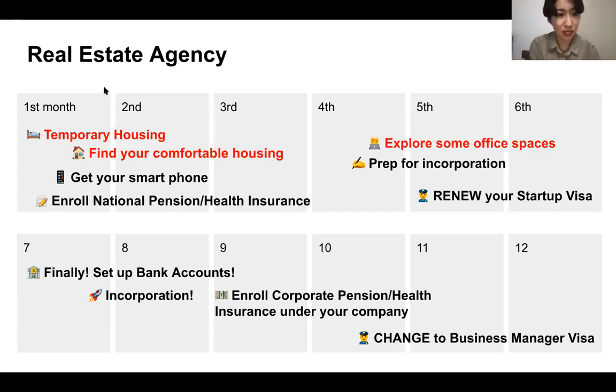Then we can process. The process of applying for the startup visa will take the time that you edit or revise your application, plus the interview, plus the time that Shibuya government prepares the proof letter. As long as your application is perfect, I would say the process is going to take 2 weeks. After 2 weeks, if you pass the interview, you can go to immigration and change the status.